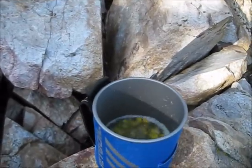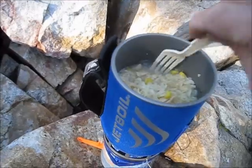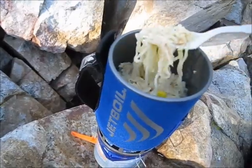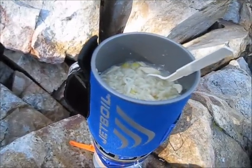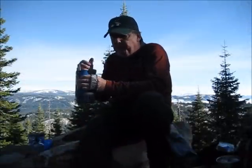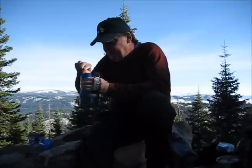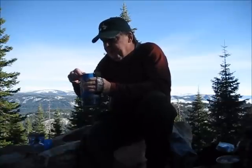And I got to throw my noodles in and my chicken and get this going. I'm thinking lunch is ready. It's looking good in the Jetboil there. I'm going to turn around, face the other way while I eat. That's the whole point, I think, coming up here.